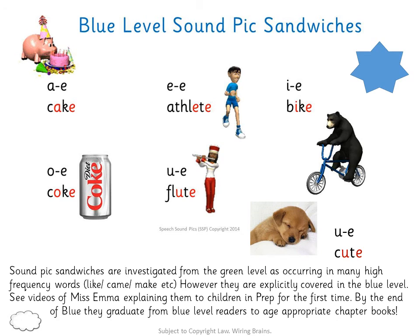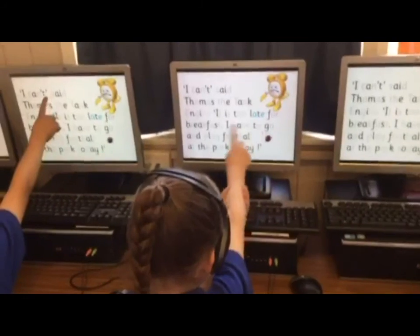You probably missed her little circular kind of movement just there. She just identified a split vowel digraph. We call it a blue level sampic sandwich. But she just did it as she was reading it, which is fantastic.